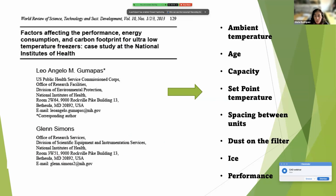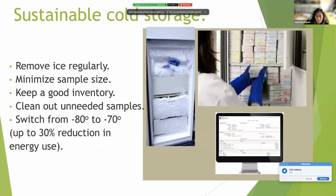Ultra low temperature freezers, again, are big consumers of electricity. The NIH did a study to evaluate factors affecting the performance, the energy consumption and carbon footprint of ultra low temperature freezers, and concluded that many factors affect these parameters. So they recommend simple practices like remove ice regularly from the doors of your freezers, minimize sample size and clean out unwanted samples so that you use less space and you don't have to buy a second freezer because you run out of room.